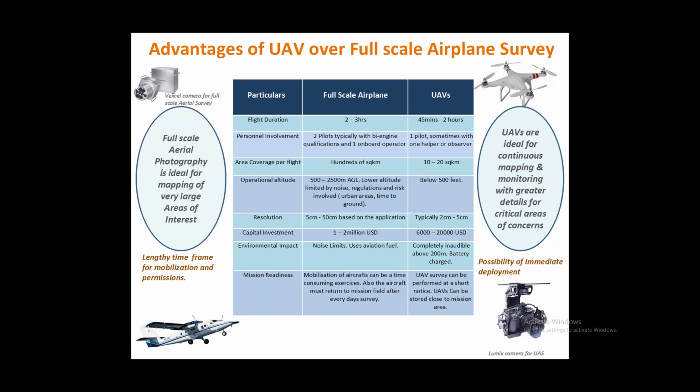The LiDAR sensor. With the UAV, it's pretty much one pilot with one support staff. Everything else is automated. Area coverage, traditional aircraft, you could do hundreds of square kilometers, whereas with the UAV, you're restricted to smaller areas.